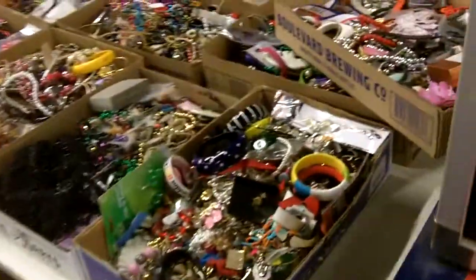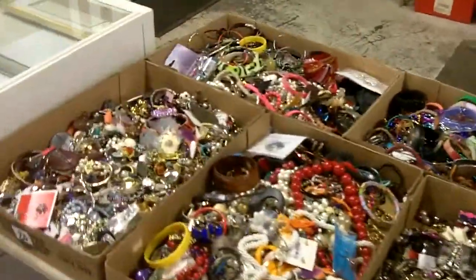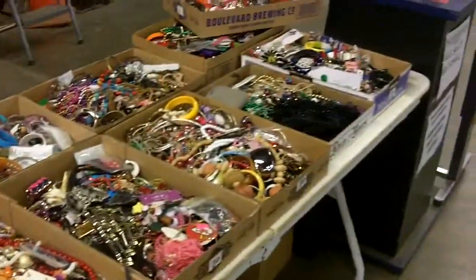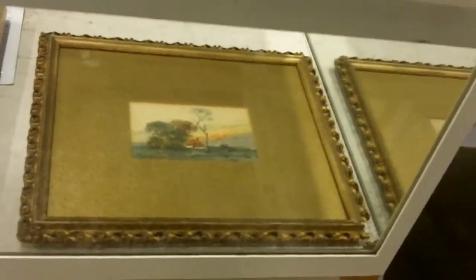I flippity flopped again. There we go. We got the costume jewelry. Plenty to choose from. We usually start the auction that way. So we've got some really good art.